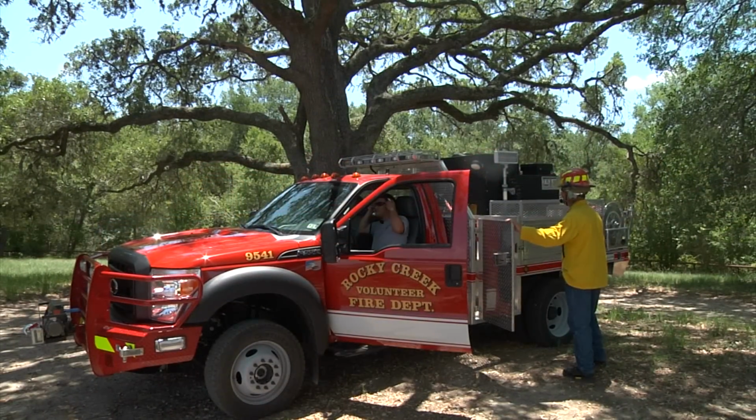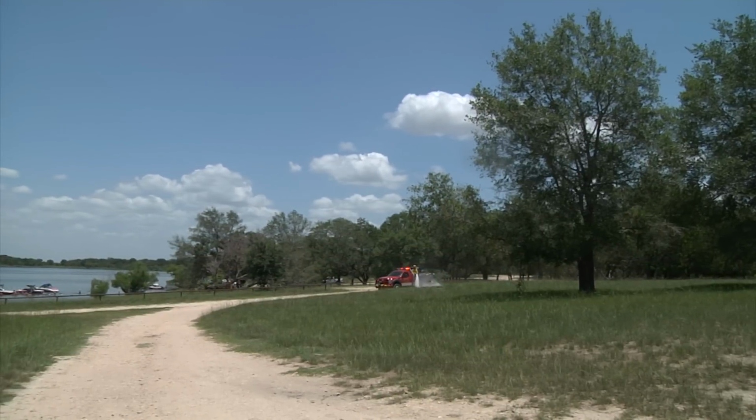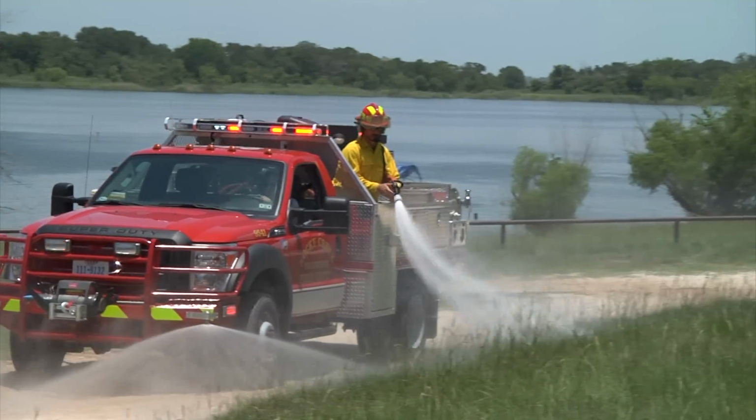And with a little luck, the department was awarded a grant to get a state-of-the-art firefighter truck. It's the first of its kind for Rocky Creek. We were really excited as a department. And this truck comes at a perfect time.